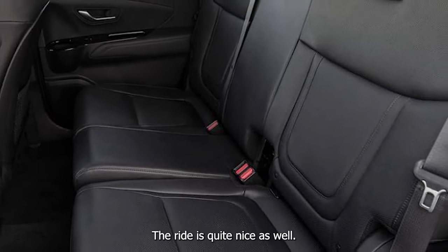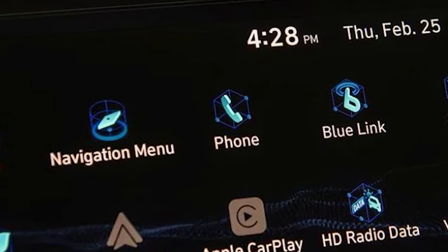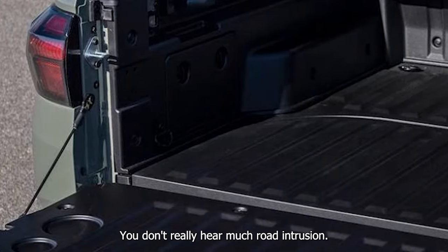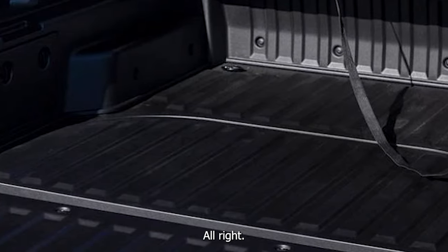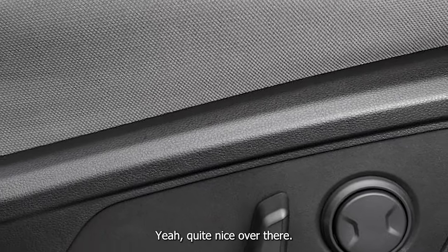The ride is quite nice as well. It's a little stiff, but it's quiet again. You don't really hear much road intrusion. Alright, so it's a 45. Yeah, quite nice over there.